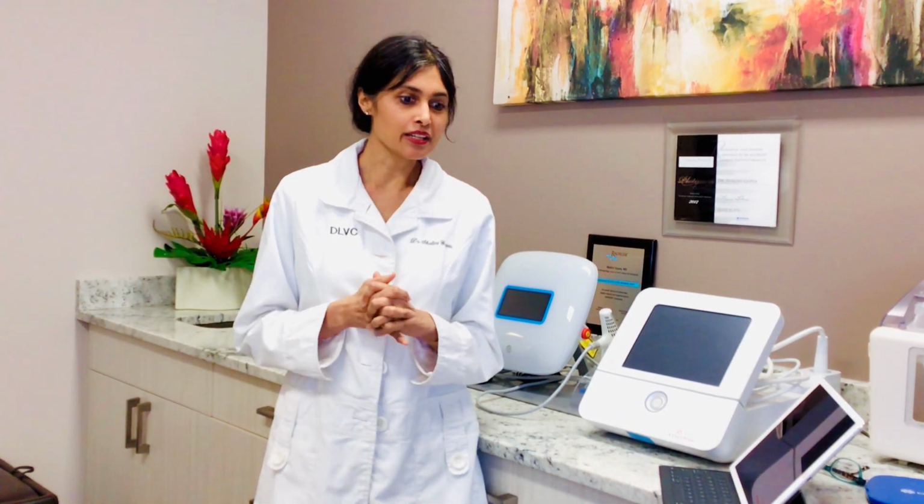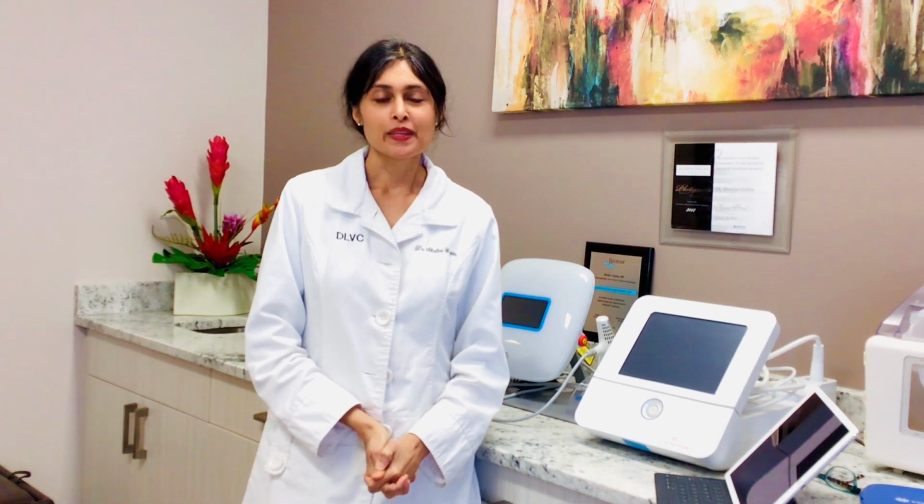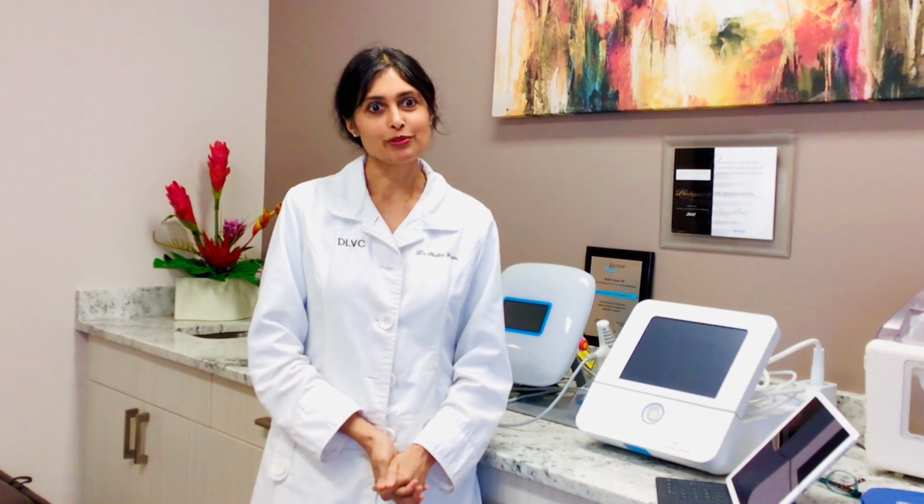And then there's a little difference in cost also between the different procedures. So sometimes that determines which route a patient would prefer to go on the treatments. So that's a little bit about acne scars, the different types of scars, and how we would approach it.